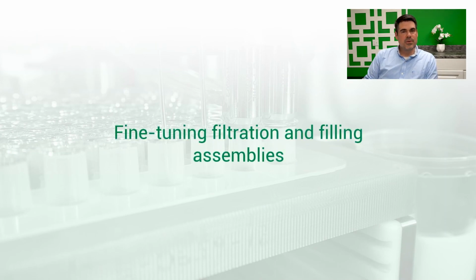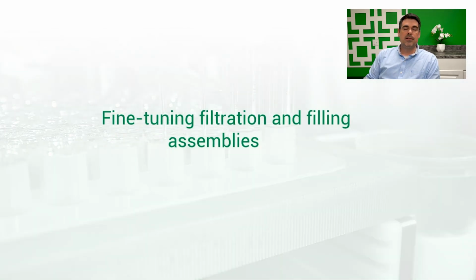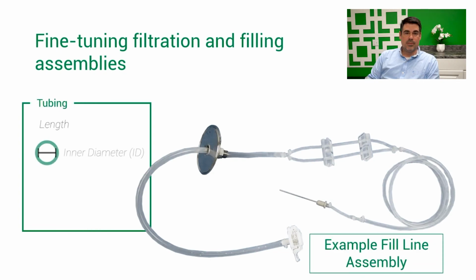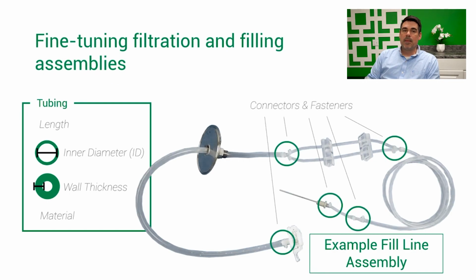Engineering runs are also helpful to fine-tuning the filtration and filling assemblies. The length, ID, and thickness of the tubing, the material of the tubing, the fasteners used, and more are all adjusted from process to process. It's important to ensure the assembly is effective for each formulation.